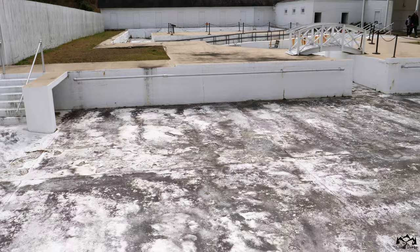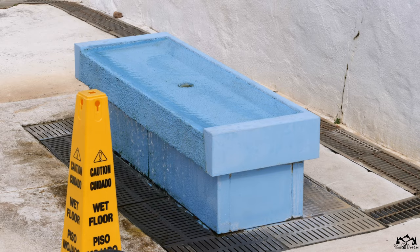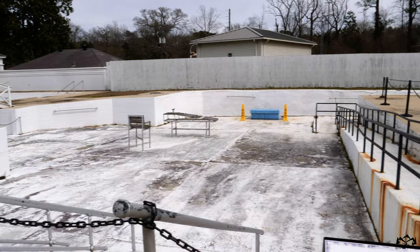This is where FDR came to the warm springs back when it was full. I guess that's it right there, what's left of it. Unfortunately, the pools are damaged and can't currently hold water, but are presumed to be fixed by October 2024. But it was here that helped FDR's polio, along with many other polio patients from the polio foundation he started.